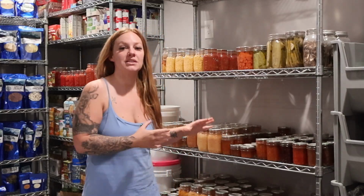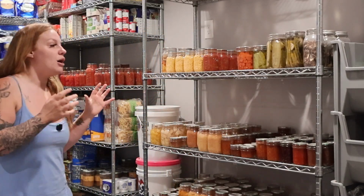Your prepper pantry is the heartbeat of your home. This is my rotational pantry. This is my prepper's pantry. All the stuff on these shelves right here is the first in, first out method.